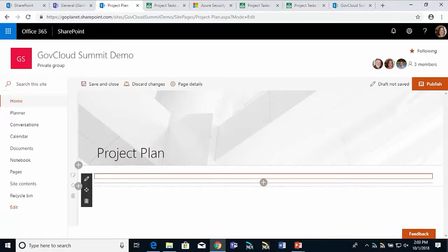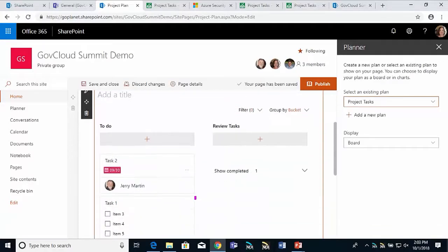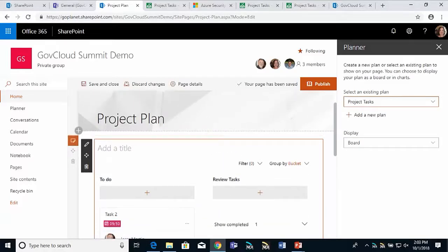All right, so I have my planner web part. I can add that in here. And it's going to automatically come up and be associated with the plan that is assigned to my team. So it's going to know that that's probably the plan that I want to display. It's going to show that there.